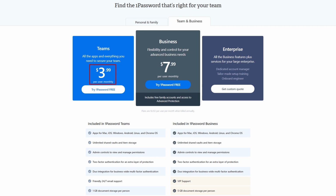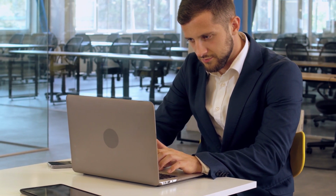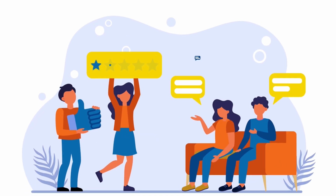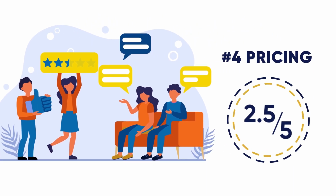For the team and business category, there are 3 plans: Teams, Business, and Enterprise. While the first two cost $3.99 and $7.99 per month, respectively, the Enterprise plan doesn't come with a fixed price. It's made for big companies that require onboarding programs and custom training. Therefore, they will need to obtain a custom quote for this service. Unfortunately, 1Password only scores 2.5 in this category, as it lacks a free plan and its packages are somewhat expensive.